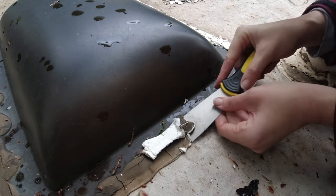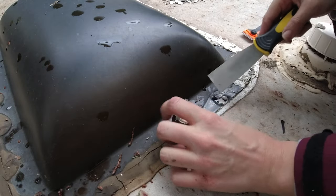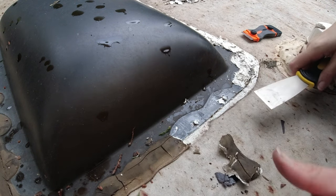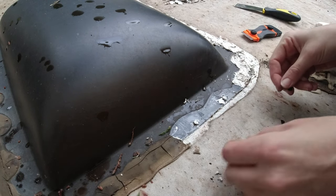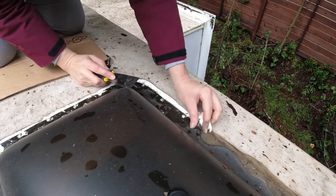Okay, it's still kind of hard to get it. Hey, coming off in chunks like that is a big deal to me, because this whole other side was like... but we're making progress. Get it, get it, get it, get it. Yes. Oh.